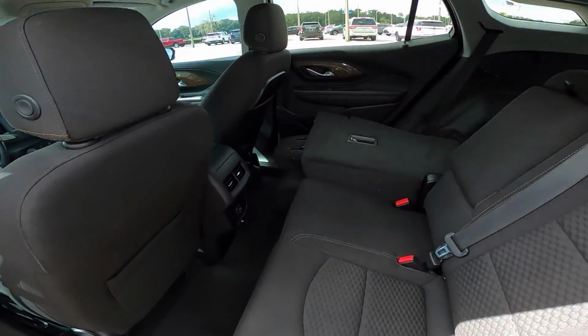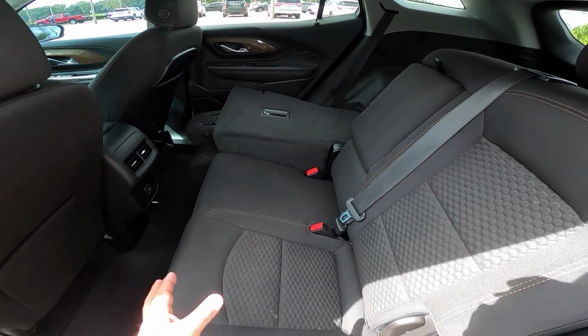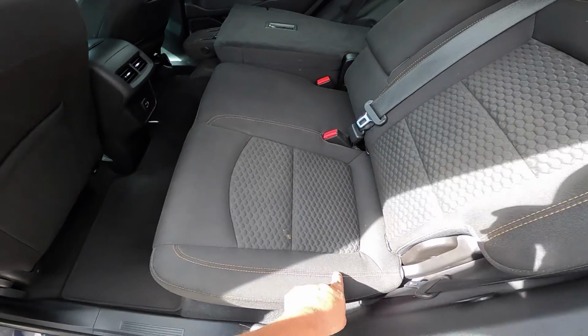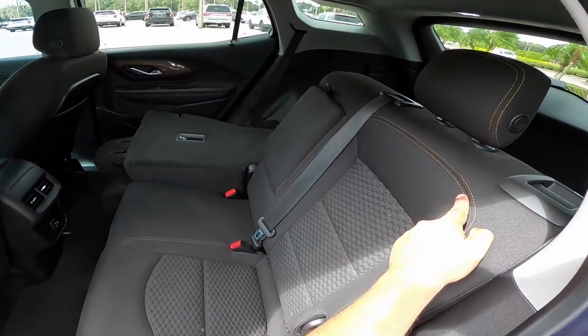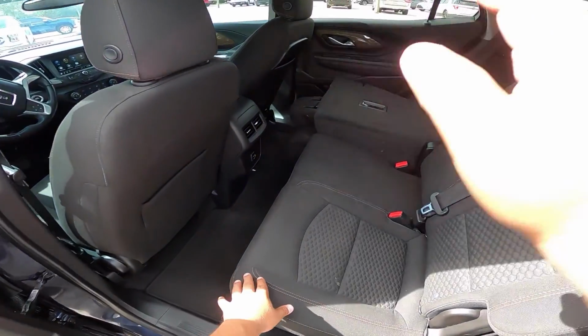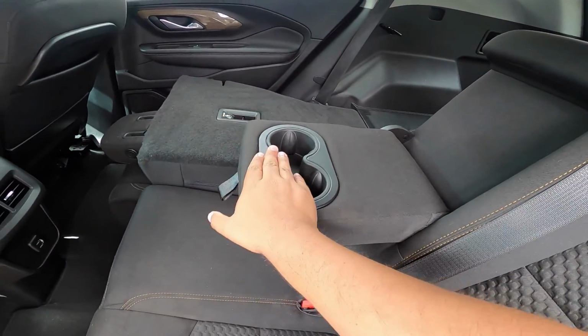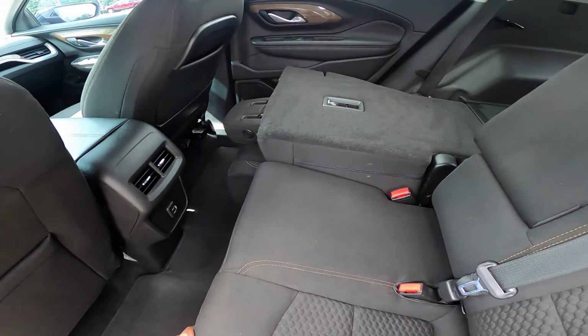So here in the back we have an optional upgrade with cloth trim or cloth seats. This cloth looks like it has some copper or orangey type of trim, as you can see here. It's not bad looking at all. Of course you've got your floor mats here in the back. We just put the seat up. We do have a center armrest to put your drinks and rest your elbows.